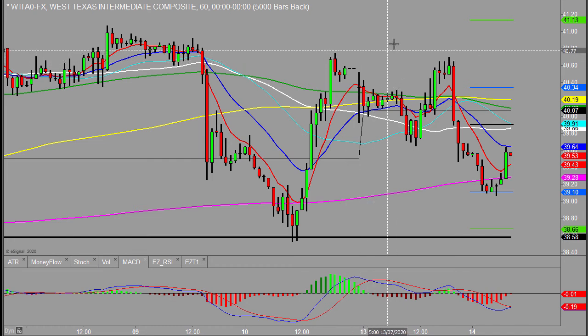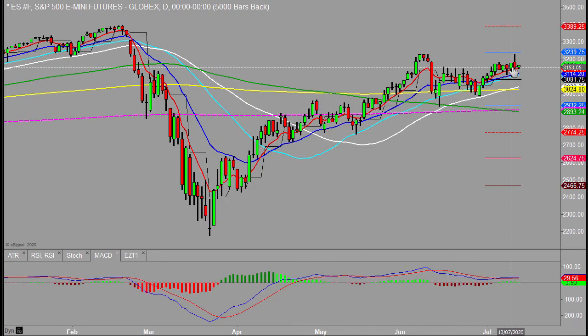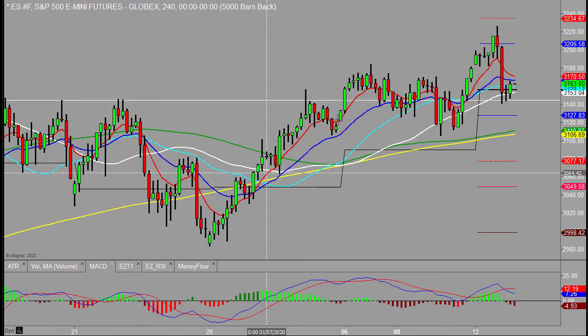In fact, there may even be opportunities to sell at times, but for now it's sort of sitting on the wall basically. Okay, let's have a look at the S&P. So yesterday we saw an early rally. It managed to turn that around. It grabbed defeat from the jaws of victory, as they say.